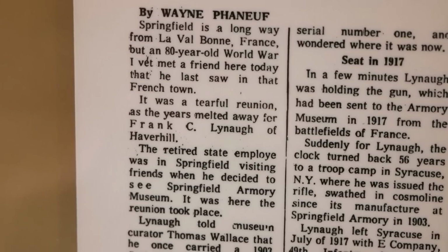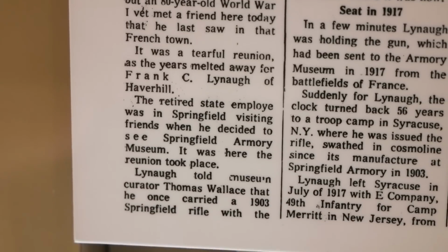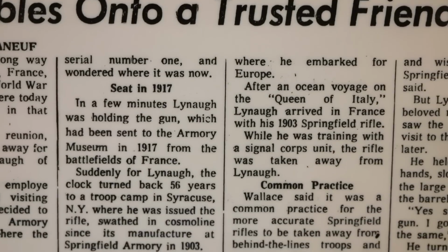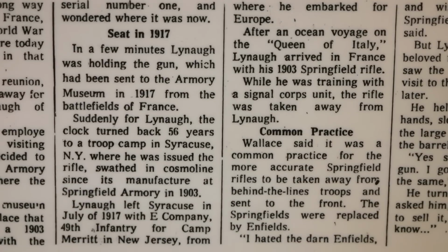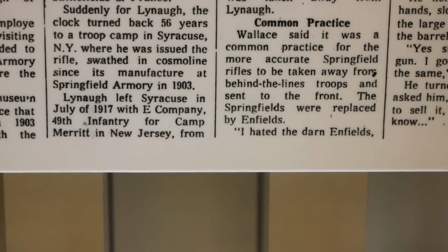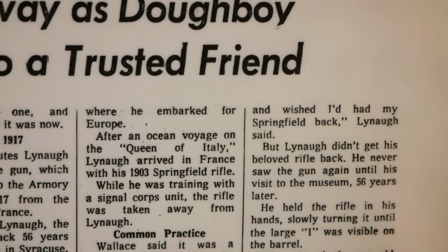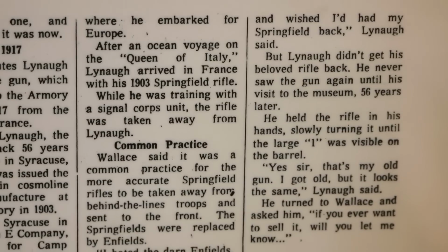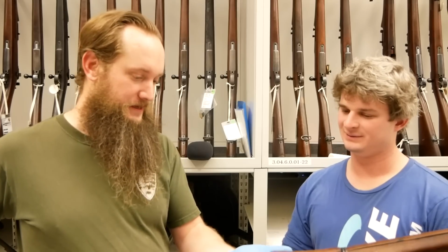And we've actually got an interesting article that's on display downstairs. The guy ended up coming back to the museum. The soldier. Yeah, an old man. This is in the 1950s by then. And so he's touring around the museum. He's like, that's my rifle. How do you know it? He knew the serial number. Yeah, it was 1. That's pretty funny. And that's where he related that story. So we got it direct from the soldier who was issued that rifle. And that's where that information came from.